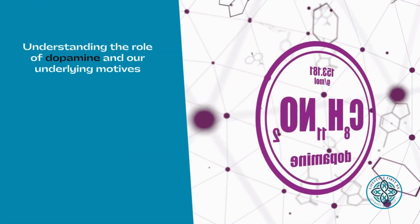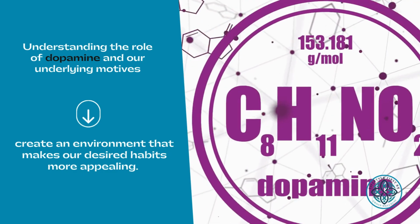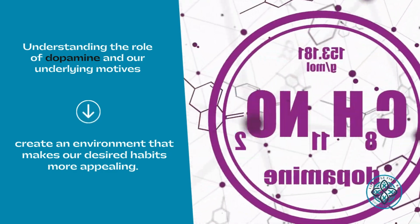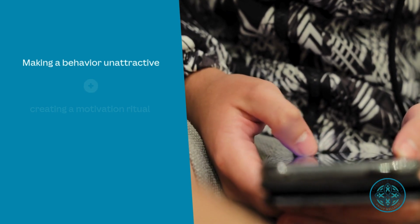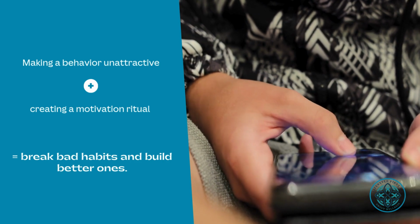Understanding the role of dopamine and our underlying motives can help us create an environment that makes our desired habits more appealing. Additionally, making a behavior unattractive and creating a motivation ritual can help us break bad habits and build better ones.